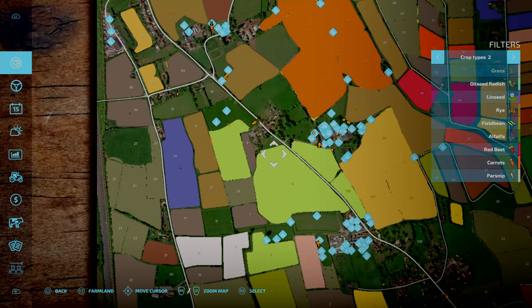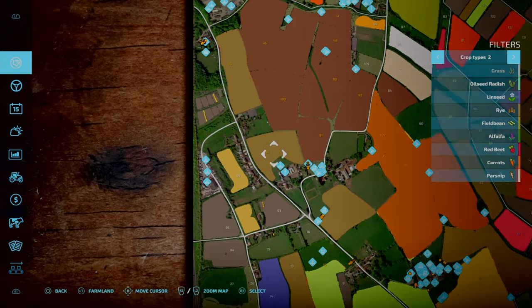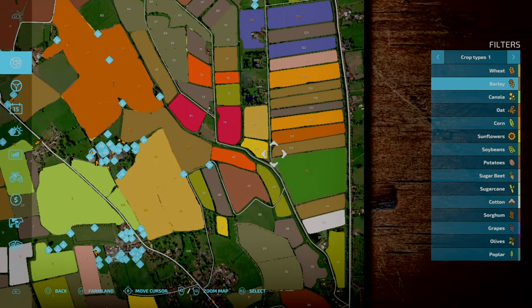In the next episode, what we'll do is start taking care of the rye. So we've got one, two, three rye fields. That is barley. So we'll get the barley harvested, we'll get the wheat harvested, and possibly the oats if we can. Maybe. If I get it all done in the next episode, I can. I'm sure I'll find a way.